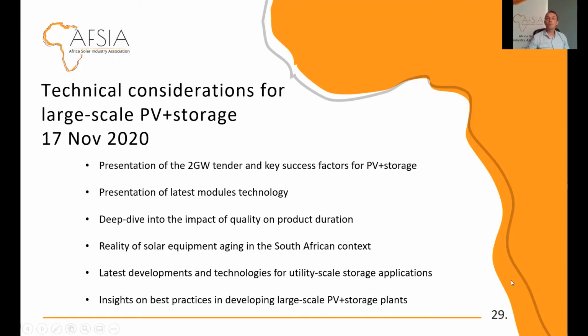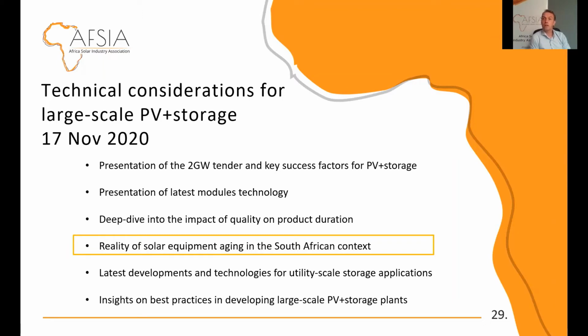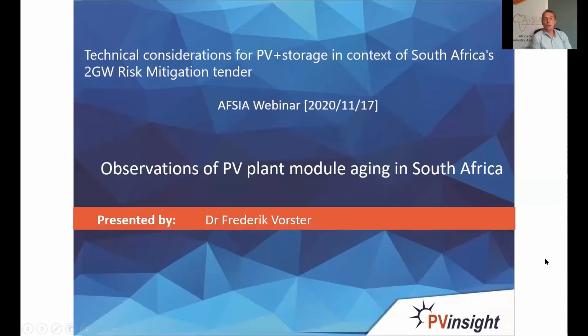We will be moving to the next section now on solar equipment aging, which will go a little bit deeper in some of the issues that you have identified. And Freddie will talk to us about this. Freddie is the Chief Technical Advisor at PV Insights, a well-known institute in South Africa that has conducted extensive review of PV plants in the country. And so I'm very pleased to welcome Freddie to share some of the insights that he's gathered from his work on the ground. Freddie, the word is yours.